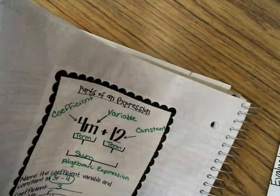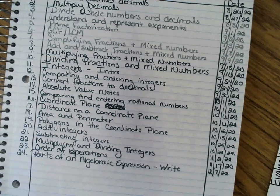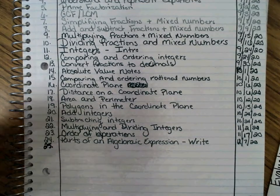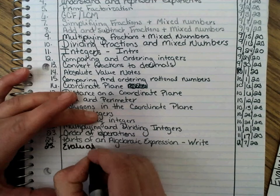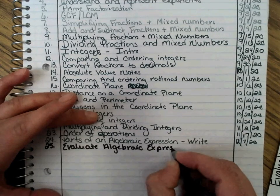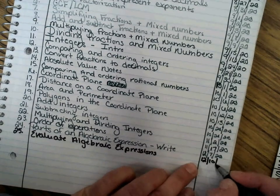So, back to our table of contents. I'm losing my markers. Okay, so we're on page 25, and it is evaluate algebraic expressions. Okay, and you'll be taking these on the 10th.